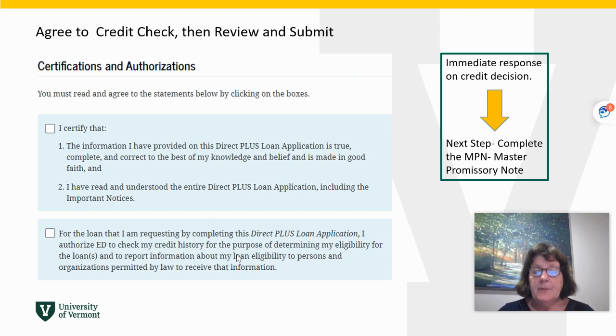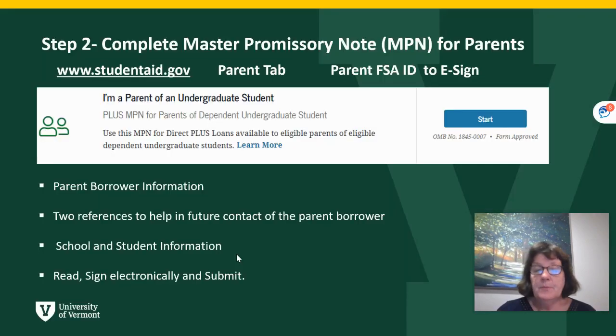So the last step is to agree to the credit check, then review your application and submit. Again, you'll know immediately whether you're approved or not for the loan. So let's say you're approved for the loan. I'll talk about being not approved in a moment. And the next step would be to complete the master promissory note. Same location, studentaid.gov. It's an online legal document that you would sign logging in with your FSA ID number.